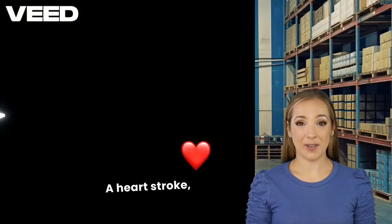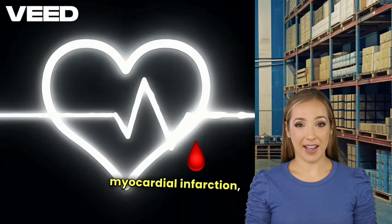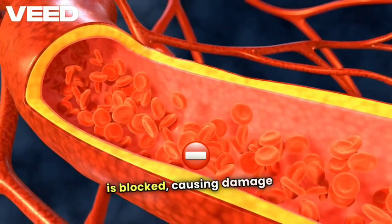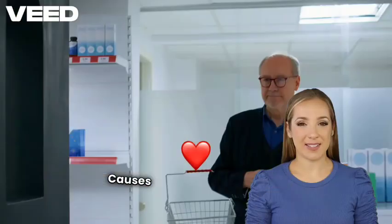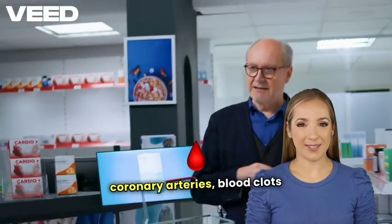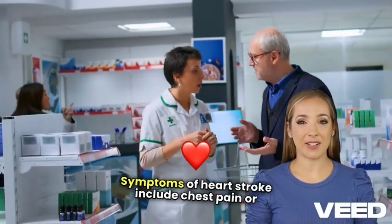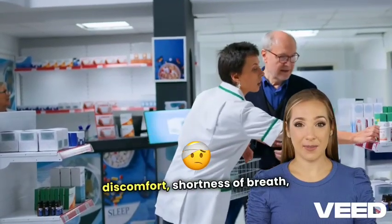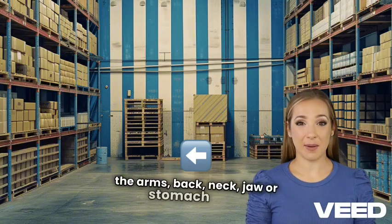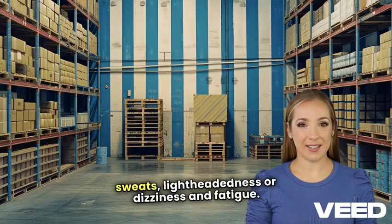A heart stroke, also known as a heart attack or myocardial infarction, MI, occurs when the blood flow to the heart is blocked, causing damage to the heart muscle. Causes of heart stroke include blockage of coronary arteries, blood clots, and plaque buildup. Symptoms of heart stroke include chest pain or discomfort, shortness of breath, pain or discomfort in the arms, back, neck, jaw or stomach, cold sweats, lightheadedness or dizziness, and fatigue.